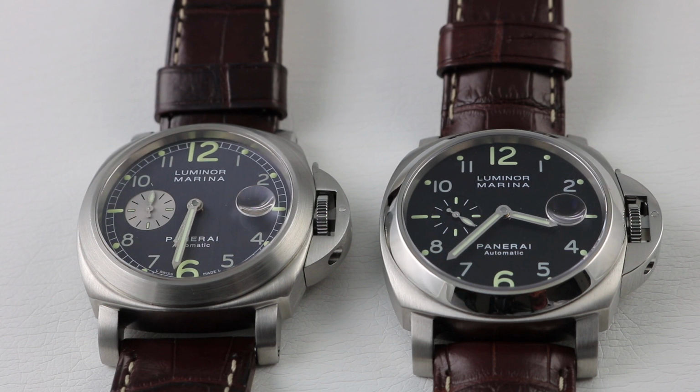So the title of my review today is called Panerai Automatic Marina, A Tale of Two Watches. Today I'll be talking about two very unique, two very similar, but yet two very different watches: the classic PAM 86 44mm Automatic Marina and the PAM 164 Automatic Marina. I call these watches kissing cousins.